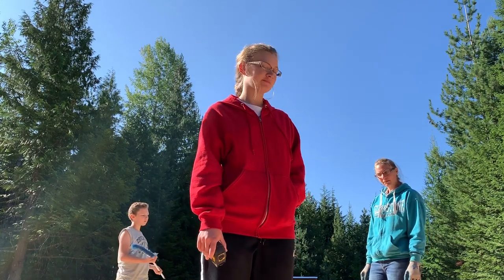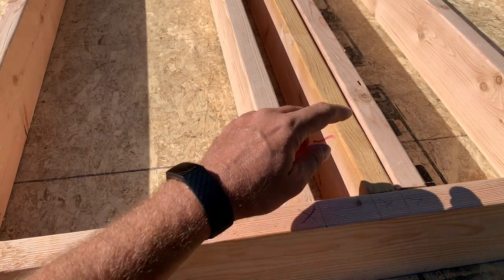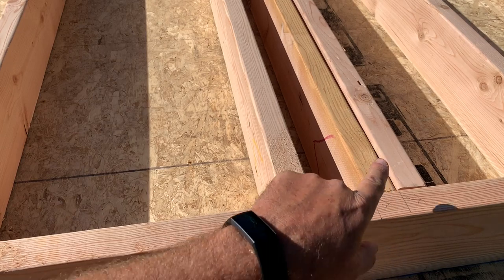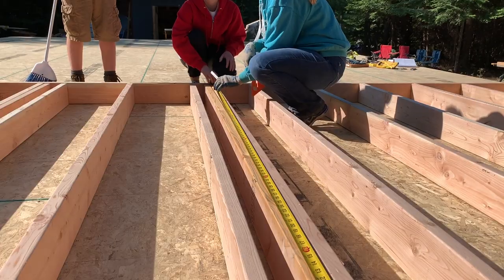Is 82 and a half, right? 82 and a half is where the bottom of our header is going to be. So we want to measure the trimmer right here from the edge up to there, 82 and a half inches. Okay, go ahead and mark it.